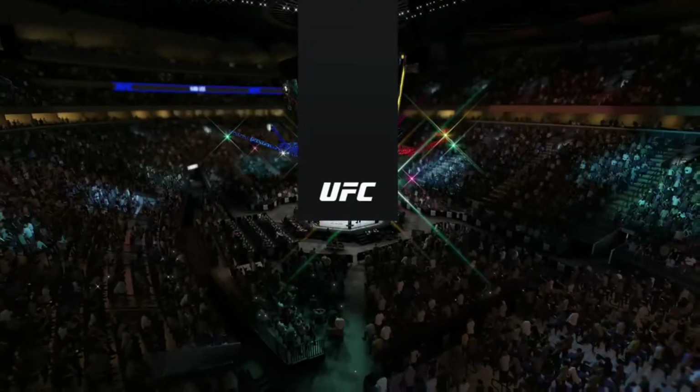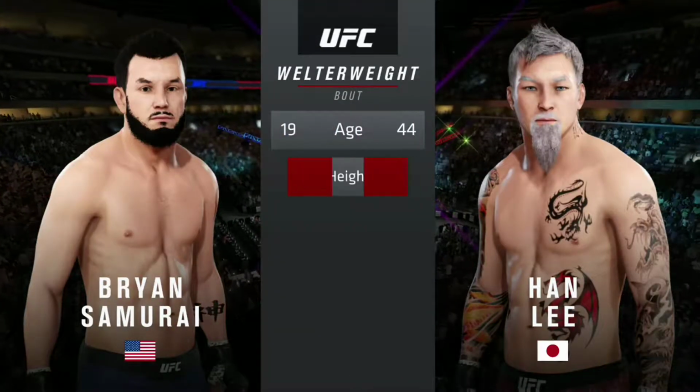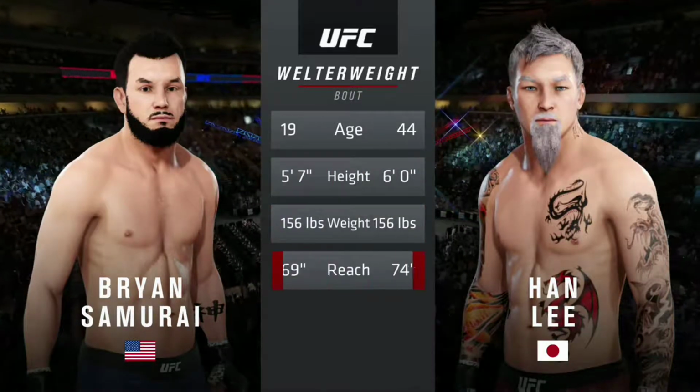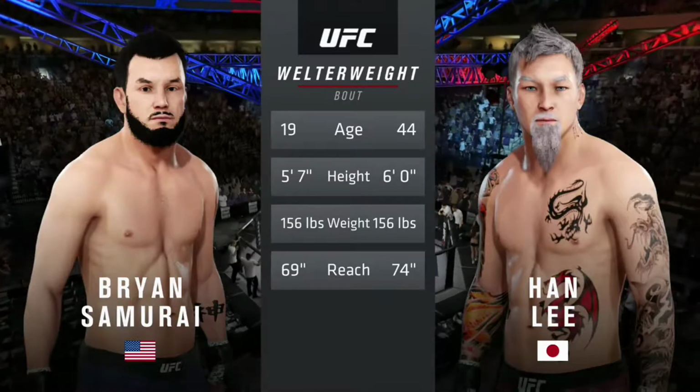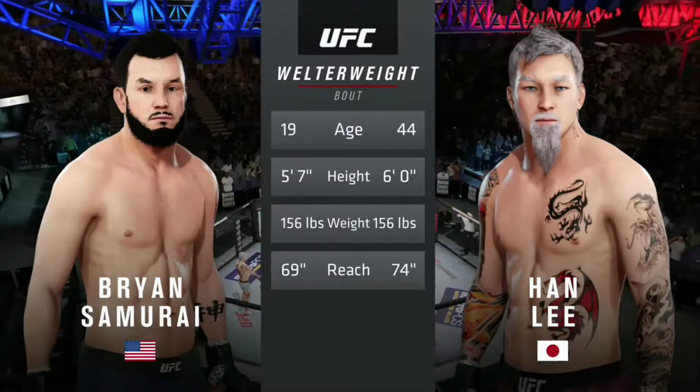Our tale of the tape for this highly anticipated welterweight fight. Well, how about the age discrepancy here? More than 15 years apart. Some differences in height and reach as well. How about some Bruce Buffer?